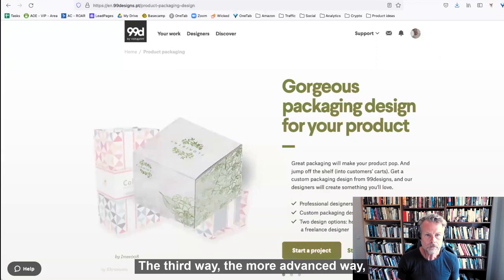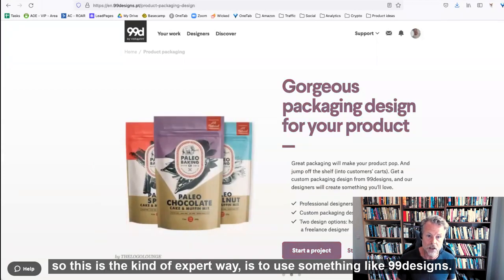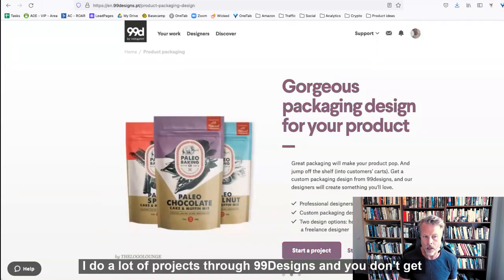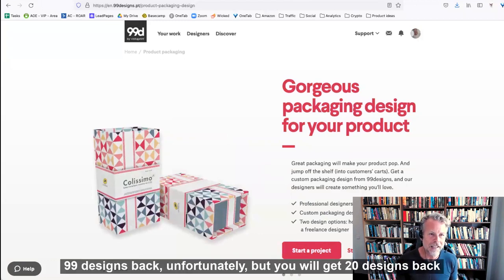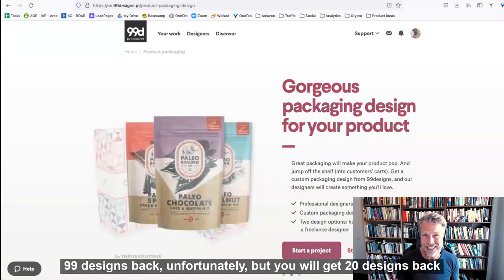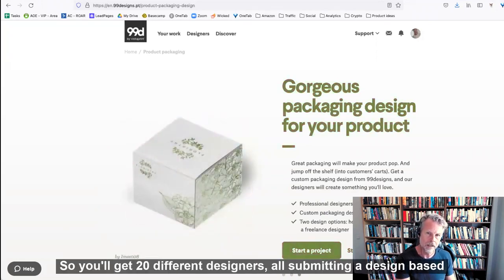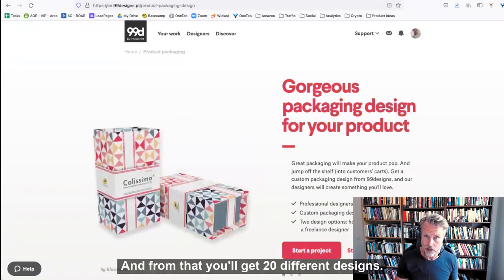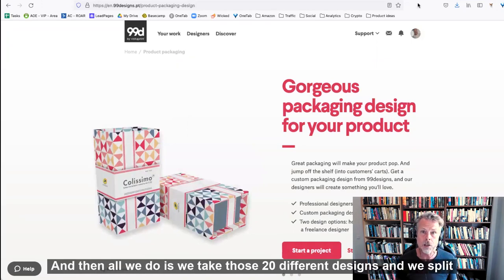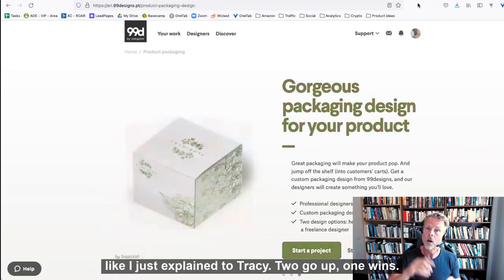The third way, the more advanced way, so this is the kind of expert way, is to use something like 99 Designs. I do a lot of projects through 99 Designs, and you don't get 99 designs back, unfortunately, but you will get 20 designs back, for instance. So you'll get 20 different designers all submitting a design based upon your design brief, and from that you'll get 20 different designs, and then all we do is we take those 20 different designs and we split test them just exactly like I just explained to Tracy.